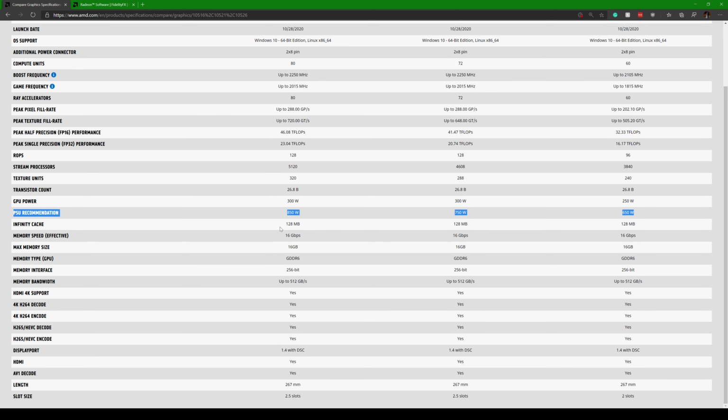So they have basically the same Infinity Cache, same memory speeds, same amount of memory, same bus, same memory bandwidth. A lot of the stuff is the same around here. That's just the same chip, just all cut down.